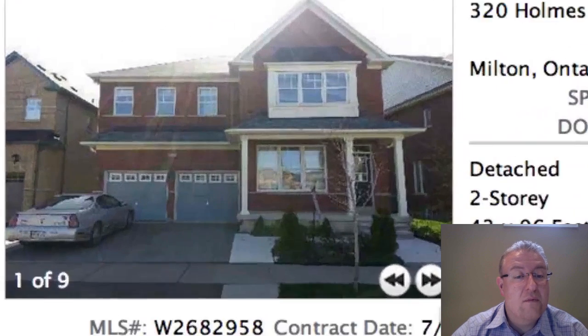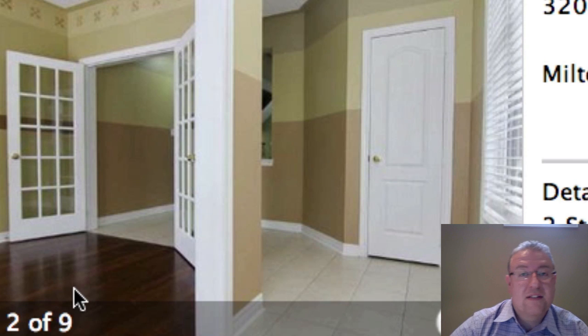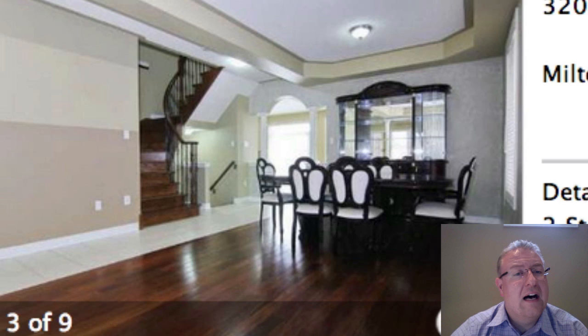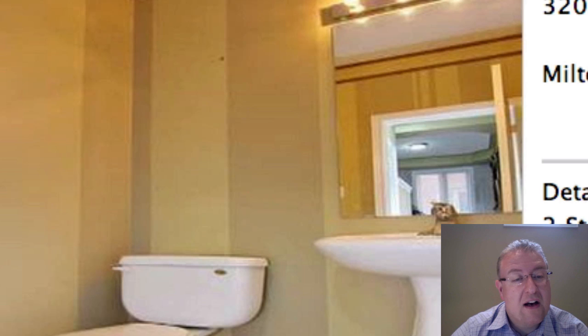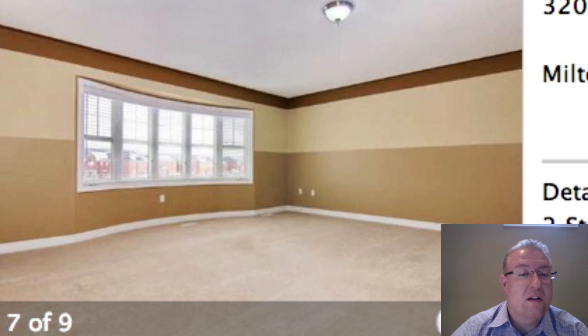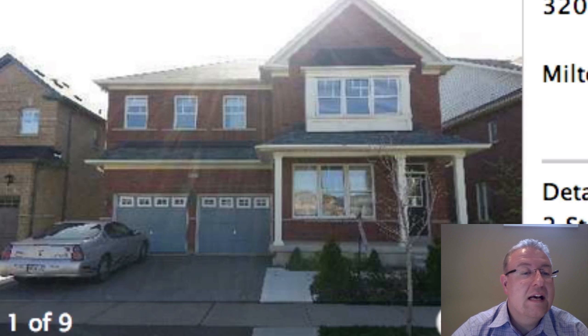So this one on Homes is very similar to that one in terms of layout. You've got your front den plus living, dining plus kitchen, family in the back. The paint colors are a little bit interesting, maybe to a specific taste, but it looks like there's a gas stove here. It looks like they've upgraded the countertops, and without the wall colors, this one actually looks pretty decent. So it's right around that 3,000 square foot mark.